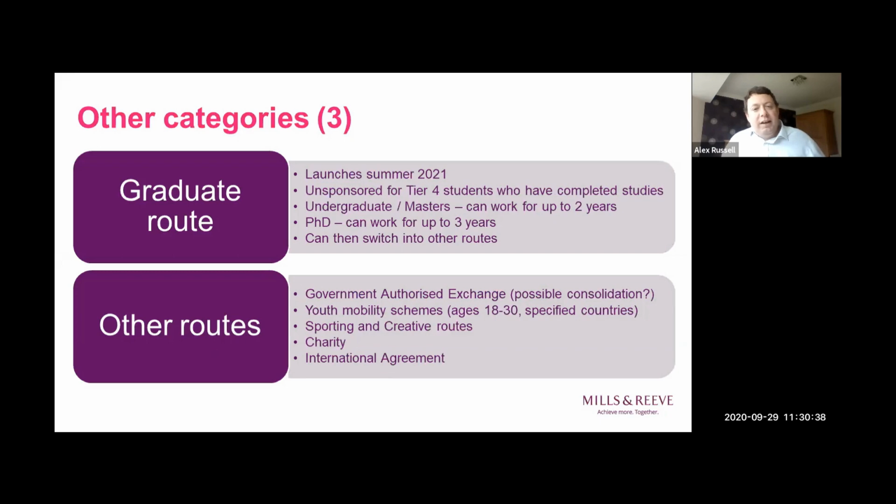Last slide of the other categories, just to give you a heads up on these. So there's a new graduate route that's going to be launching in the summer of 2021 for students who complete their studies in the summer of 2021. This is an unsponsored route and enables Tier 4 students or the new student route graduates who've completed their studies to stay and work. If you've done an undergraduate or master's, you can be here for up to 2 years. Doing that essentially should be for any kind of work, and PhD for up to 3 years.